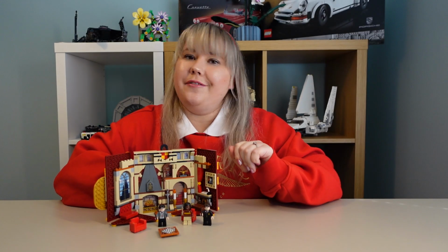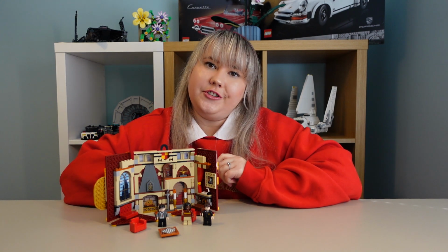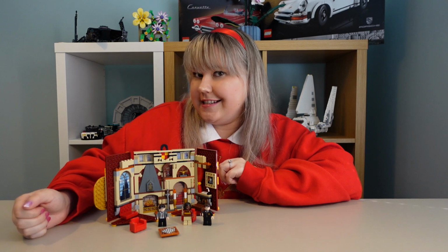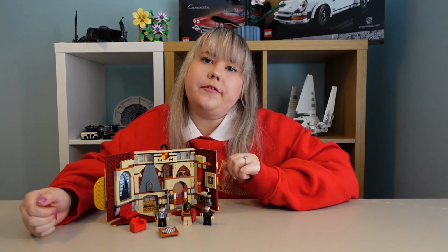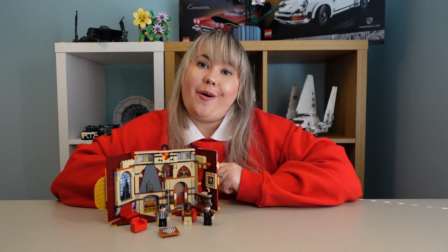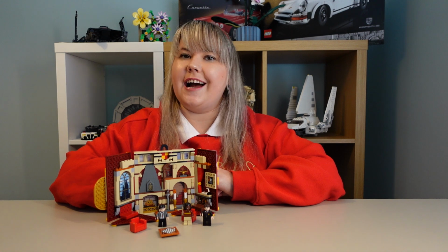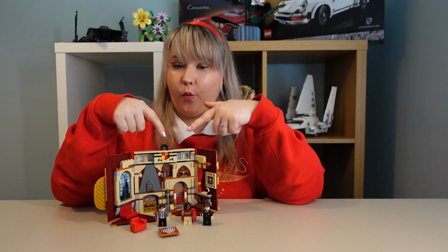For those of you avid watchers of Harry Potter movies, you might remember that the Gryffindor common room features in quite a lot of the films, and as such, we have quite a clear reference point that we can use to judge the details provided in the set. And we get a cheeky Easter egg from the Goblet of Fire movie that we'll discuss shortly. Similarly to before, the majority of the details are all contained within this central wall.